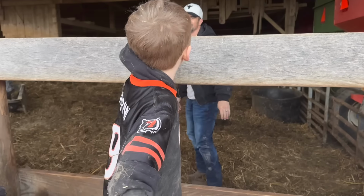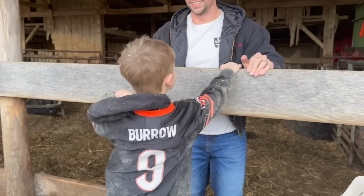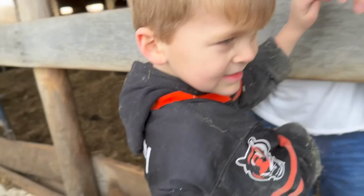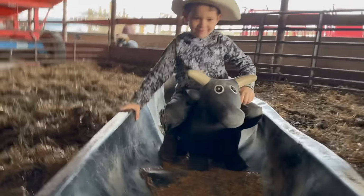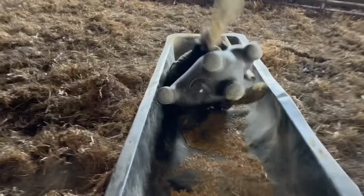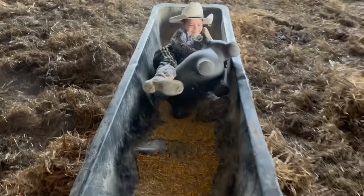What Burrow? A rabbit Burrow? What Burrow did you say? Joe Burrow, the football player's jersey you're wearing. You think you got your bull trained for rodeo? Ready? Oh, geez, you're heavy. Geez, knocked him out.